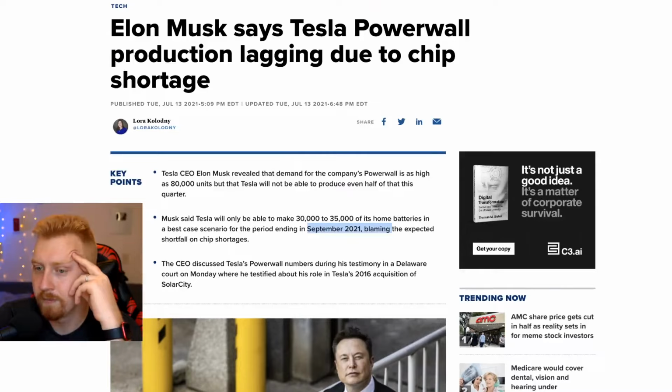So essentially what I'm saying is Powerwalls are expensive now. Even if they were cheaper, the problem would still be they can't make enough of them. They can't make them fast enough. So they've got to figure out 4680s first.